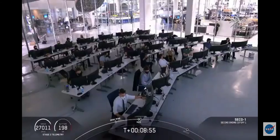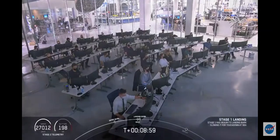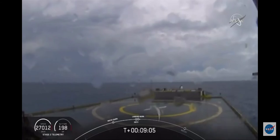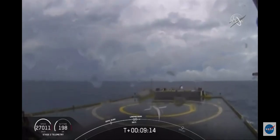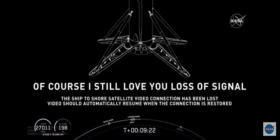MVAC shutdown. Stage 1 landing burn. Confirmation of SECO, second engine cutoff. Now we are waiting for our first stage to make its way to our drone ship, Of Course I Still Love You. SpaceX, nominal orbital insertion. Launch escape system confirmation is disarmed. Dragon copies. Nominal orbital insertion. Stage 1 landing leg deploy. And what you're seeing on your screen is a live view of our drone ship, where our first stage will be coming down.